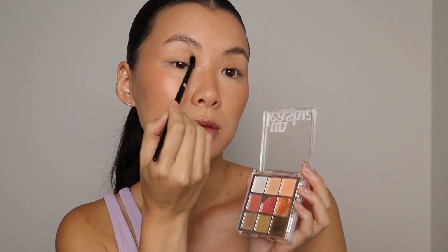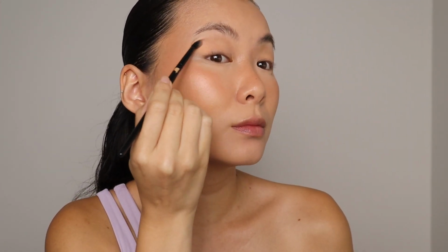So an actual eyeshadow palette that I've been loving is the Unleashia ones. I recently got the e.l.f. Citrus. Really fun for summer. We're talking about some more brighter colors. Orangey, tangerine, a little olive green in there. Really pretty. I love this eyeshadow palette.